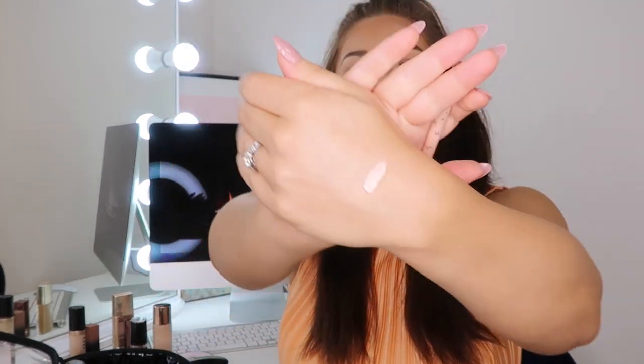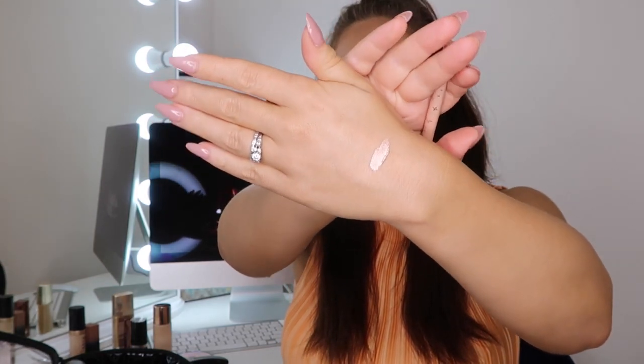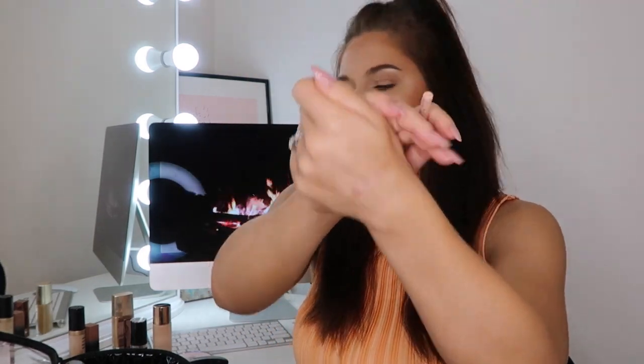Let me see if I can swatch it for you guys. I've had multiple of these as well. When I have multiple of something, I know that it's definitely worth it. So it just looks like this. It's a really beautiful everyday kind of base. Now that was pretty thick. Now I'll just blend it out for you guys, because who's going to put it on like that? That is what it looks like. It's just so beautiful on the lid. It's just so worth the money.